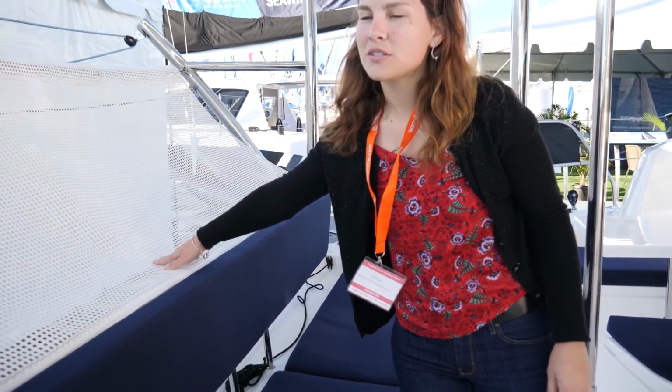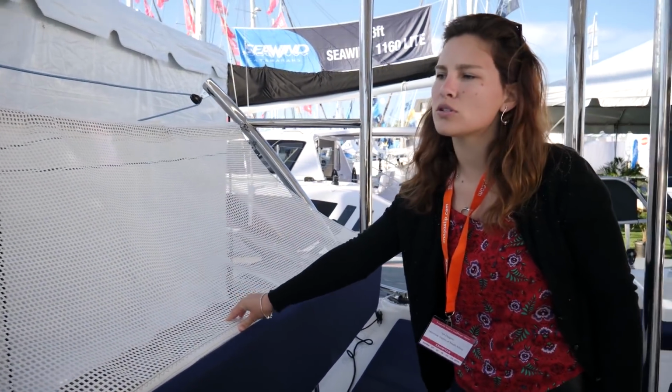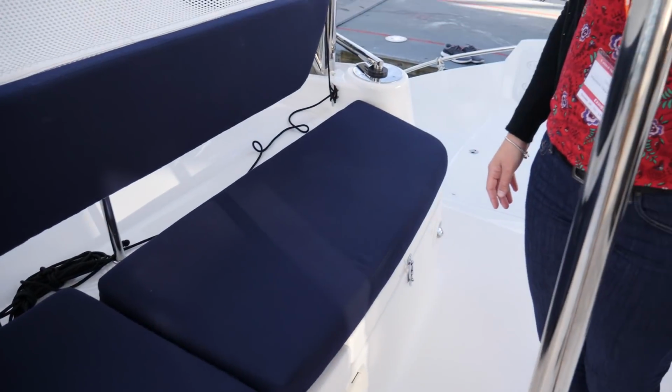So there's different options for back here with extra seating, but these are very customizable boats. This owner chose to be able to put their windsurfer here, is my understanding. So different configurations could happen back here, but obviously you've got dinghy davits, a life raft, which is extremely important for long distance cruising.